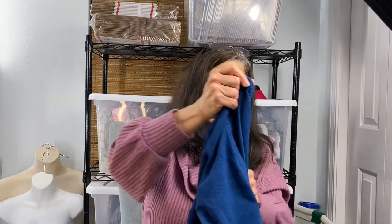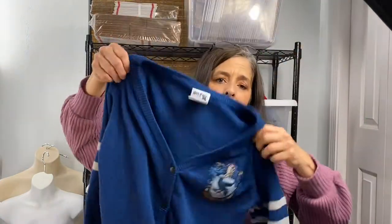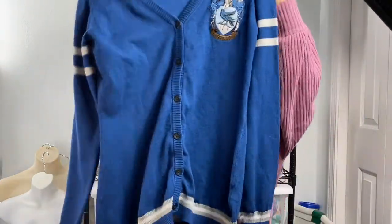Usually I can find them, but sometimes it takes a long time to find the different ones. Then I found this Harry Potter sweater. Really cute, and this thing is so soft. I'm not into Harry Potter at all. I don't know anything about it. Otherwise, I might keep this for myself just because it feels so soft and comfortable.